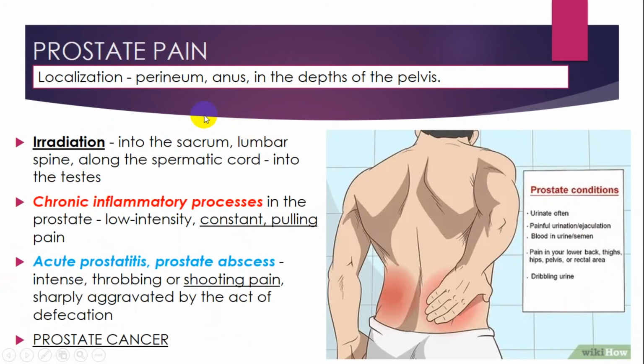Prostate pain. Of course, the localization is in the perineum, anus, and in the depths of the pelvis. Irradiation can be into the sacrum, lumbar spine, along the spermatic cord, into the testes in men. Chronic inflammation processes in the prostate: the pain is low, intensive, constant, and pulling. Acute prostatitis or prostate abscess cause intense, throbbing, or shooting pain, sharply aggravated by the act of defecation.